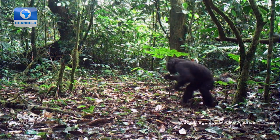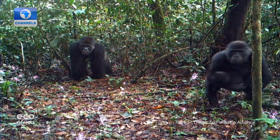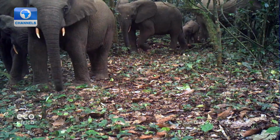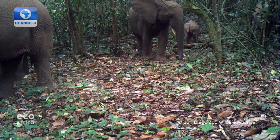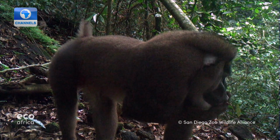Usually now, he only gets to see the animals in video footage. The researchers have set up 17 trial cameras in the part of the forest where gorillas live. Besides chimpanzees and gorillas, these forest elephants are also threatened with extinction. And the extremely shy drills are particularly at risk.